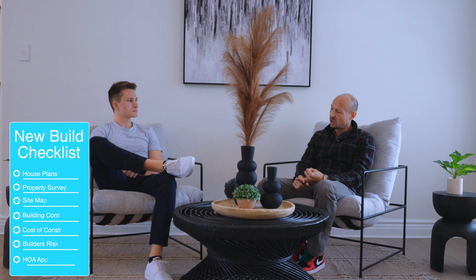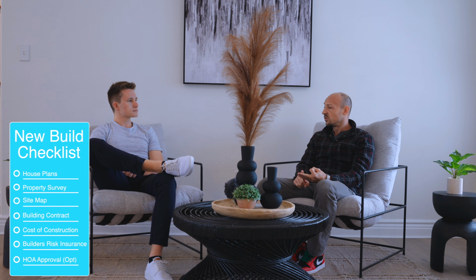I mean, knowing the timeline is a critical component, especially when you're in a rising rate environment. Right. We want to have a good enough idea as to when we can close. So that being said, you do want to have your plans and specs in line, your surveys for your land as well as your home being built on it. Right. Typically, those things take a little bit of time.